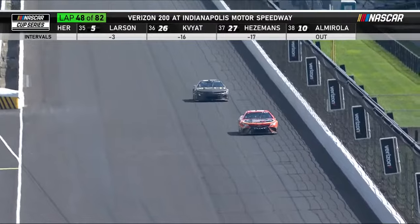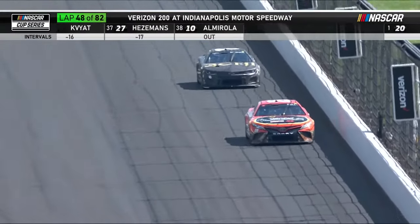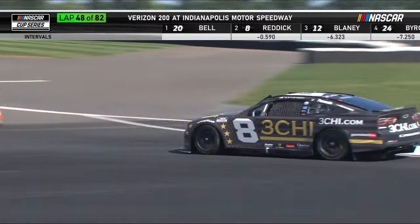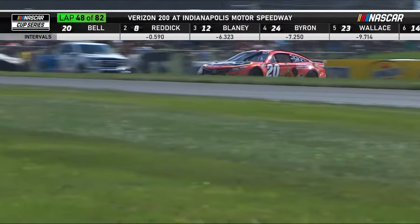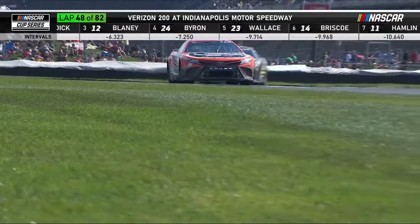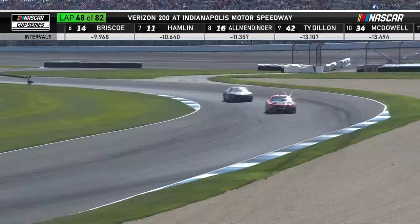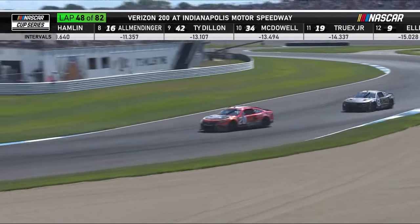So battle for the lead shaping up here. We know they're on two different strategies, but this 8 car really showing that he has more pace than anybody out there today. How about this, Junior? A lap ago or two laps ago ran the fastest lap of the race, Tyler Reddick did. No surprise after the performance at Road America a few weeks ago.